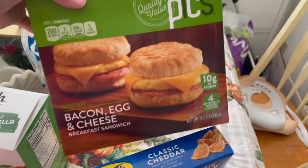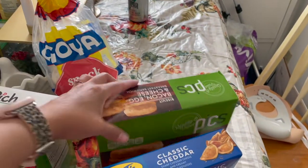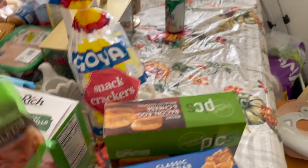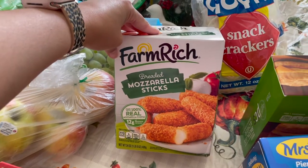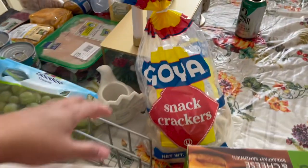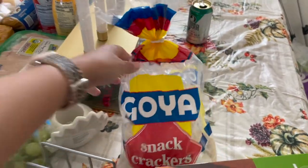And then I bought these bacon, egg, and cheese for my daughter to see if she would like them, and she actually did not. And then, of course, my tried and true mozzarella sticks. She loves these mozzarella sticks, so I like to keep them in the freezer. And then these are just my favorite Spanish snack crackers.